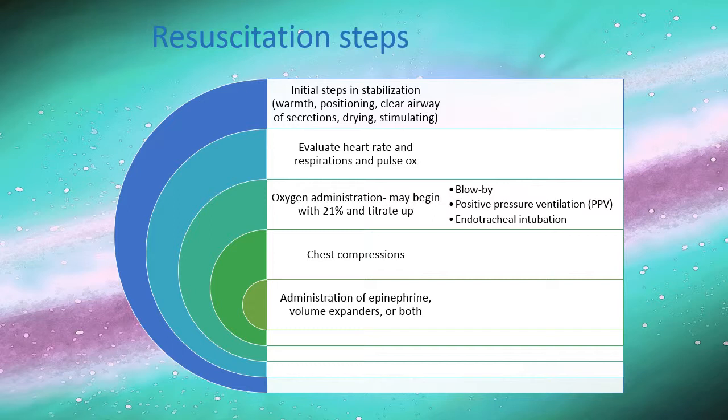You can use the umbilical vein. You can actually push epi down the ET tube. You may need to give bicarb to treat acidosis that occurs from lactic acid buildup. You may need Narcan if you know mom's history. If shock develops, baby needs volume expanders such as normal saline or lactated ringers. Whole blood is needed if there was a fetal hemorrhage or fetal anemia. Packed red cells can also be given for hypovolemic shock.